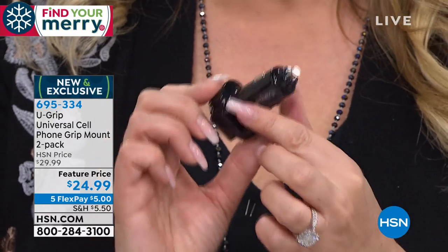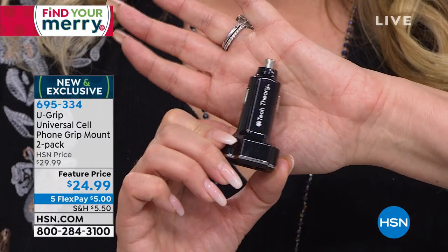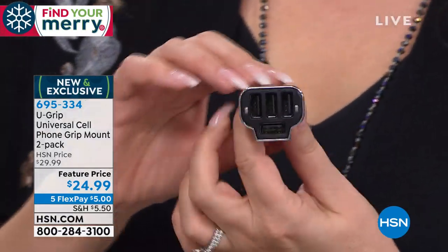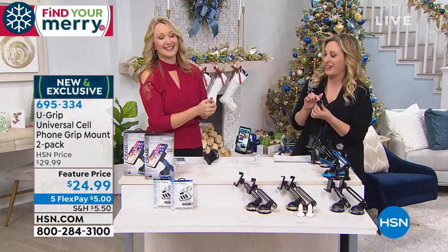That's the power adapter. Power adapter. Is that the politically correct term? That is the new terminology. It's actually the cigarette lighter if you're over 30 years old. Yeah, exactly. That's what it's called.